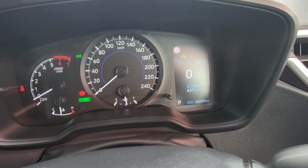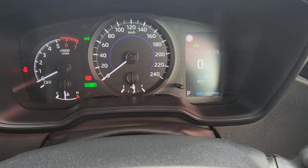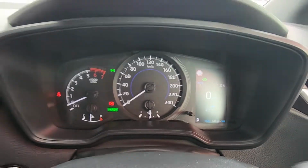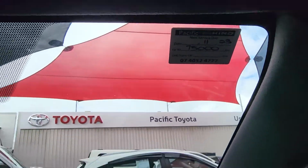Alrighty, so only, try and get that sunlight, the glare out of the way, only 60,049 kilometers. So no engine lights, no dash lights, nothing like that. Absolutely awesome little setup in here. Not due again for another service until 75,011 up there.